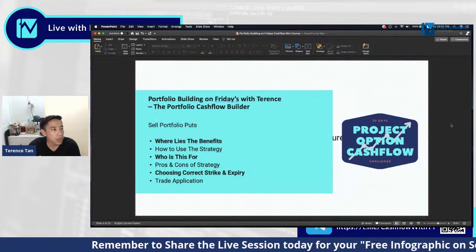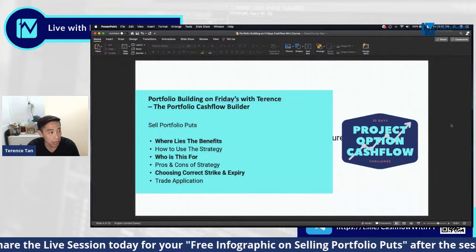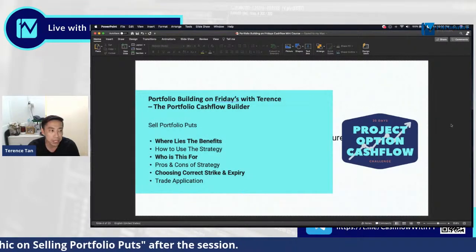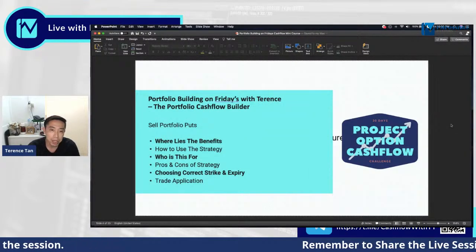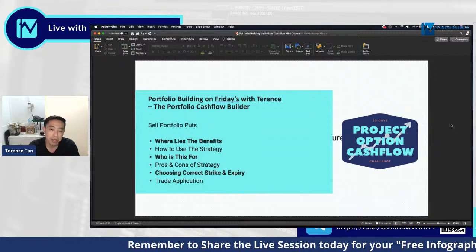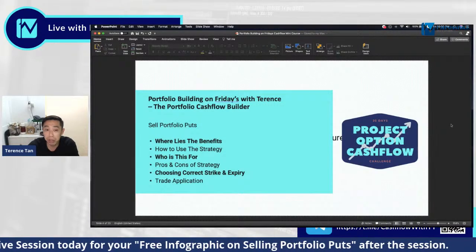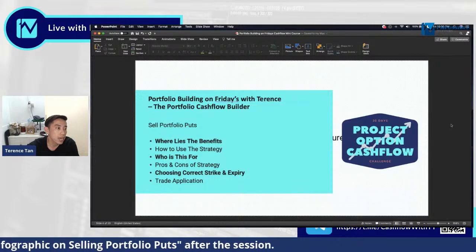Portfolio building is on Fridays. I'm labeling today's session the Portfolio Cash Flow Builder. We're going to be talking about selling portfolio puts, and what lies in the benefits of the strategy. How do we actually use such a strategy? Who would this be for? Then we'll talk about some pros and cons, and if we have a headache, what happens after that, and how we follow through until we turn the trade profitable. Let's go ahead and do so.